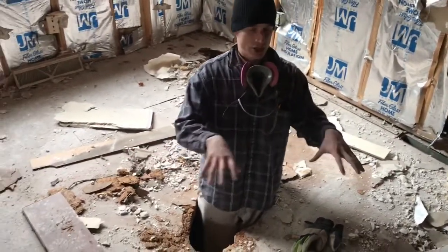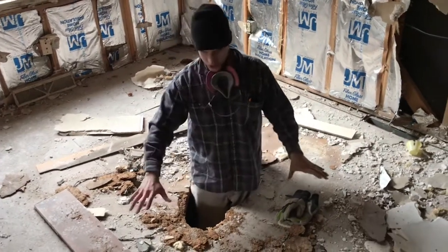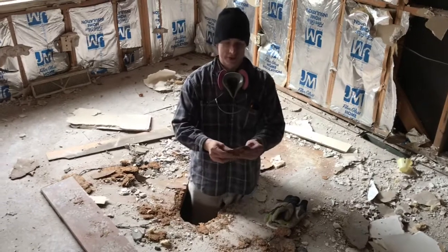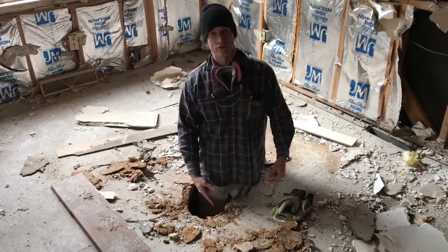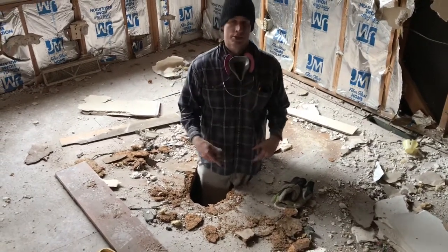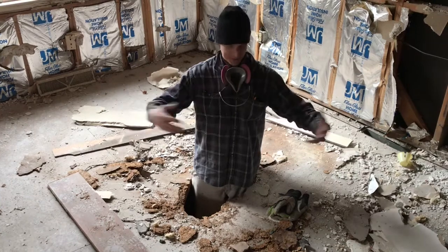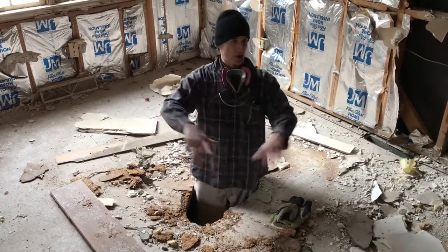All that carpet and everything just kind of held that moisture in, because the floorboards are rotten. I mean, this stuff's just coming apart in your hands. And looking underneath here, the floor joists themselves have rotted and are breaking and falling down into the floor. So we're going to start here and just start ripping all the sheeting back and start pulling the floor joists back until we get this whole area cleared out.